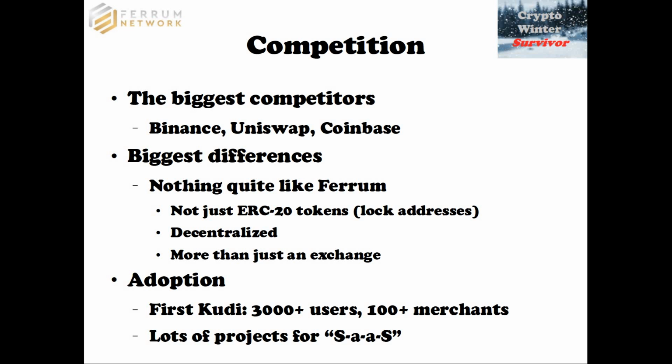And they currently have 3,000 users for their first goodie app, which is not that many, but again, I don't have a good comparison in the African market. So at least they have their product already running, and at least they have active users. So that's always a good sign, and it's hard to compare these numbers with anything else.